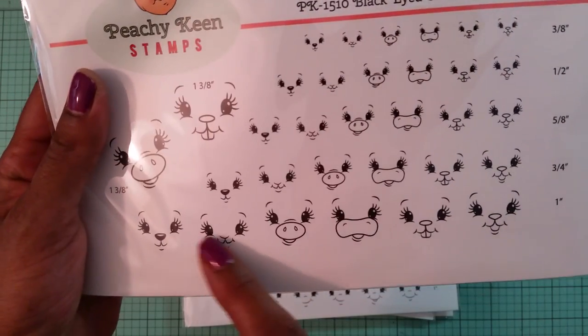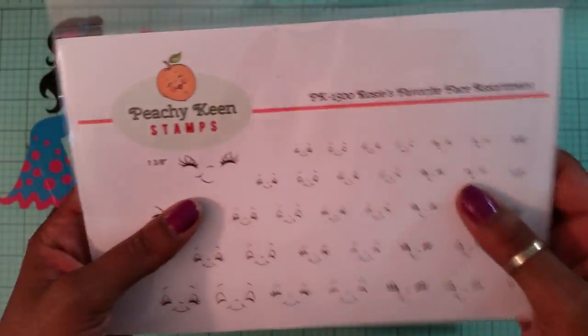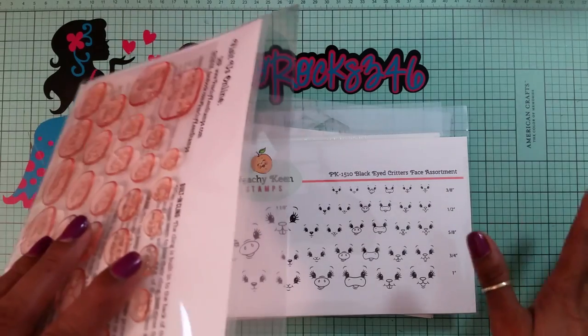Oh, look at how cute these are. They're so adorable. And they're decent sizes, guys. You can't get no better than that. And then the last one and least one, guys. I think this is going to be my favorite one.